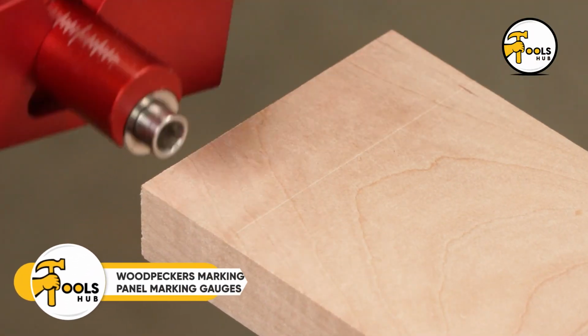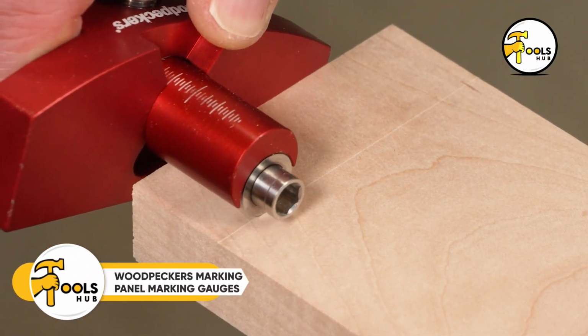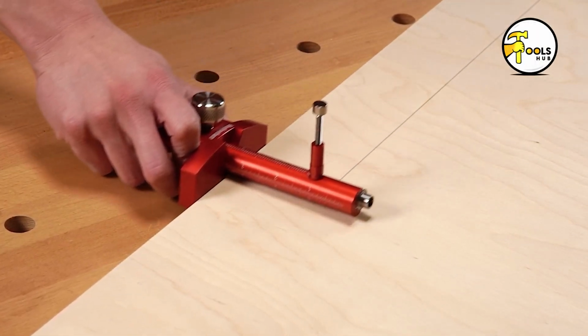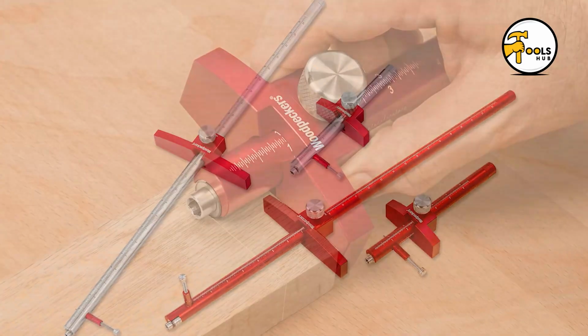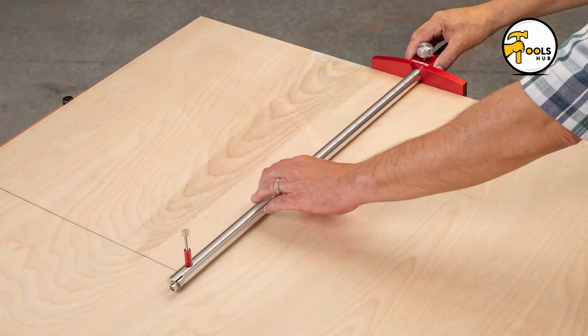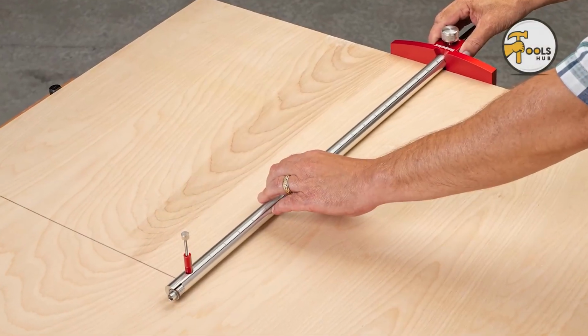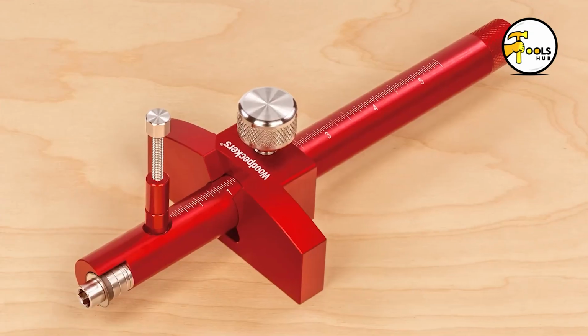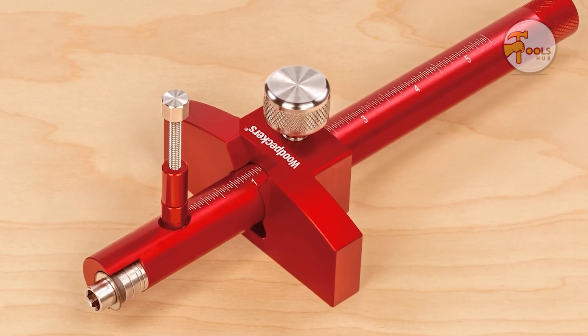Woodpecker's marking gauges and panel marking gauges provide exceptional versatility for hand-cut joinery as well as machine setups. These tools combine the accuracy of a wheel knife marking gauge, which creates scored lines, with the improved clarity offered by mechanical pencil markings, delivering the advantages of both approaches.